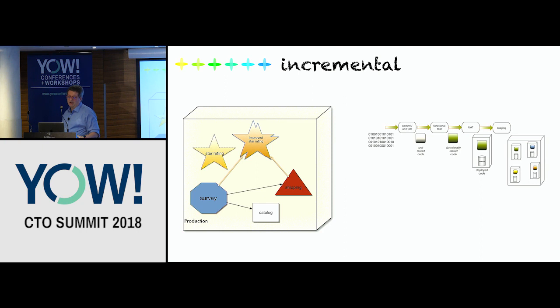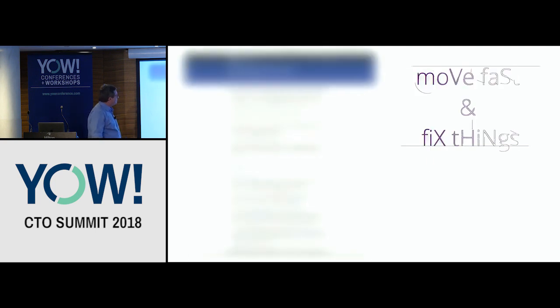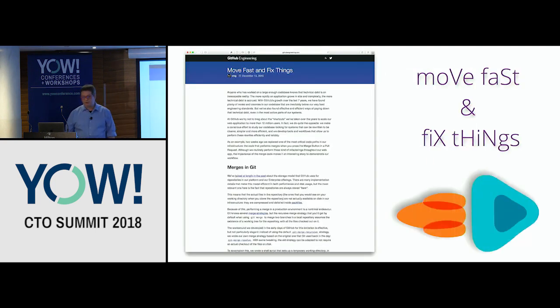So the last example I'll give you of incremental change is the ability to make small changes at the architectural level. And this is a case study from the GitHub engineering blog called Move Fast and Fix Things. And this describes a particular problem they had at GitHub about merge. Turns out since day one at GitHub, the way they've merged two things is to shell out to a shell script, tell command line git to merge them, and then suck it back into GitHub. And that works great because command line git knows how to merge things, but it doesn't scale particularly well.